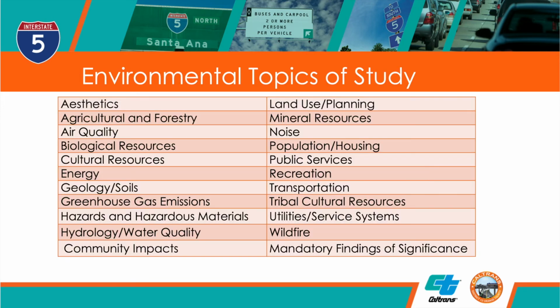The purpose of the environmental phase is to explore the effects of the I-5 Managed Lanes project on the physical, human, and natural environment. Caltrans will evaluate all environmental, social, and economic impacts of the construction and operation of the proposed project. Technical studies will be completed over the next year, and conclusions of these studies will be discussed in the environmental document.